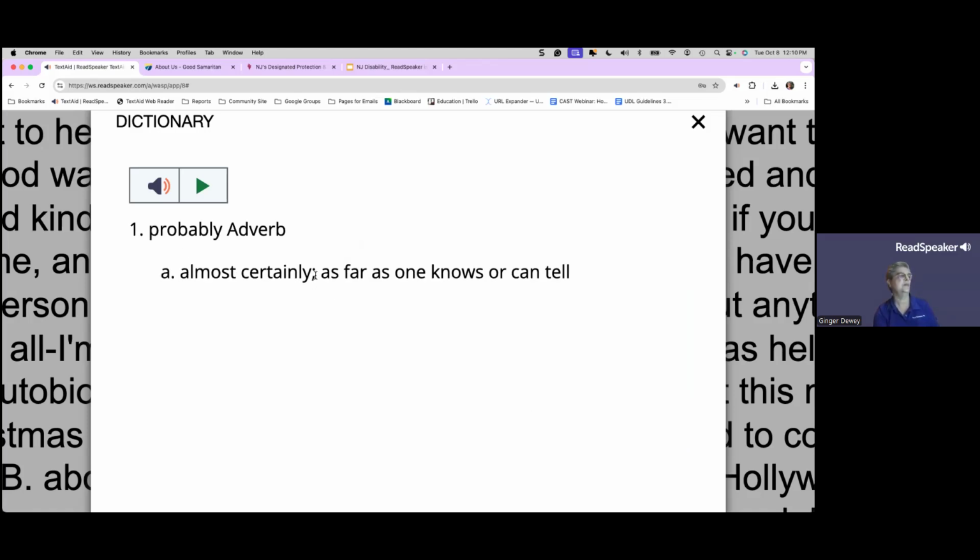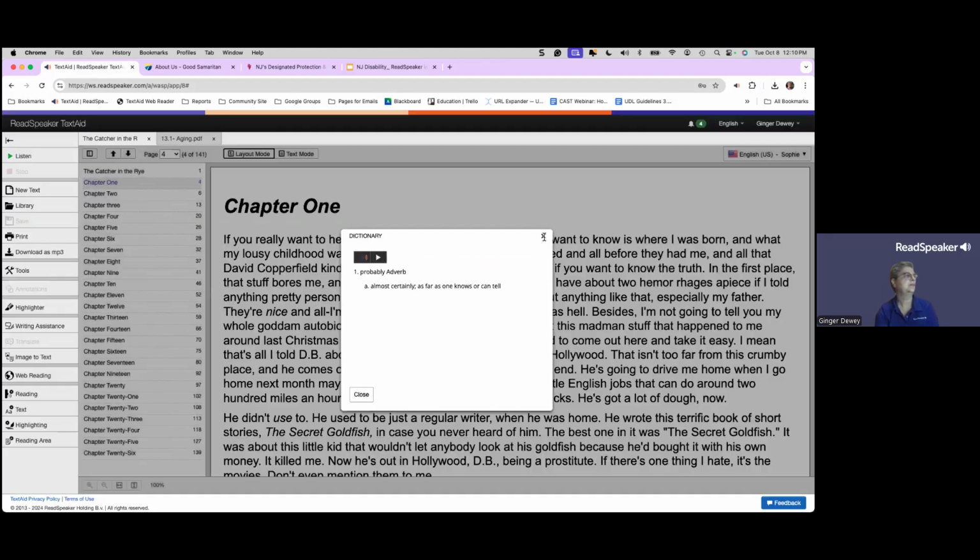It's an adverb, means most certainly as far as one knows or can tell. And I can listen to that. Probably, adverb. Almost certainly. As far as one knows or can tell.